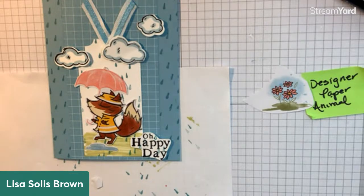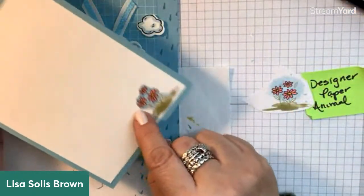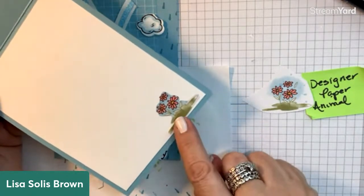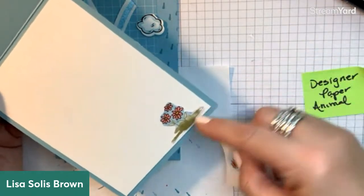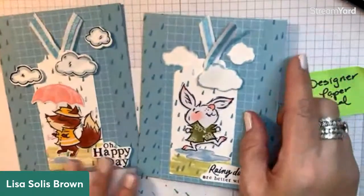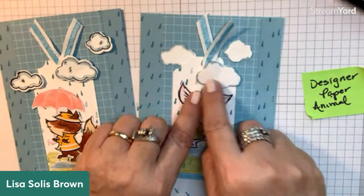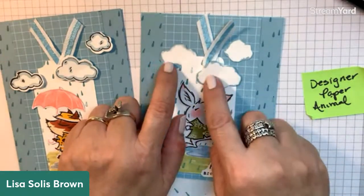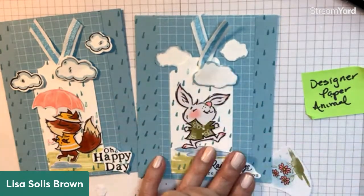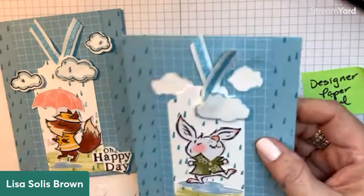No, you will get the inside you're going to finish out, or this is how I finished it out. I cut a 4 by 5 1/4 piece of basic white, and I cut out these flowers and put them at the bottom. So here's one with the bunny on it. And something I did on these clouds too that aren't stamped. You see how I went around it with the blue just a little bit to give it a little bit of color. I went over it with a Wink of Stella pen. I don't know if you can see the sparkle, but it's there.